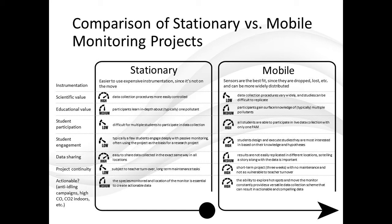The mobile projects, however, are a little bit more difficult for scientific value, as the mobile measurements are harder to assign scientific value to in the wider community. But as far as value to the students and the schools themselves, the measurements were extremely valuable, especially in cases when schools found high carbon monoxide readings from a broken boiler and high carbon dioxide readings in their classrooms.